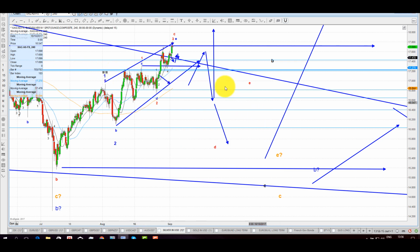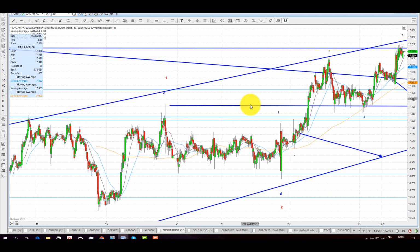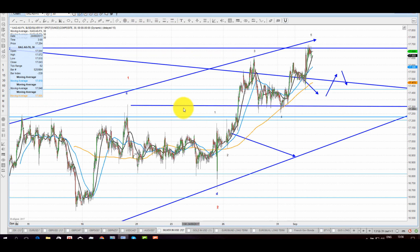But before going in this direction, I want to quickly show you the 30 minutes and the short term, that being 1, 2, 3, 4, 1, 2, 3, 4, 5. Okay, so this is a complete move, and what I just told you to watch very carefully is that it doesn't sink back under 17.3. 17.2 will be definitive. That means this wave count cannot hold, doesn't work. Something else is going on.